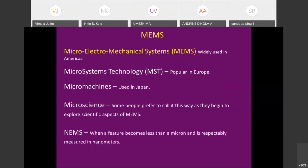So MEMS, that is the key thing we are going to talk about today. Microelectromechanical systems. It's a very popular term nowadays. It's called by different names elsewhere, for example, microsystems technology in Europe, micromachines in Japan. If the feature size becomes less than a micron, then people say that you have entered into a NEMS regime, or nanoelectromechanical systems regime.